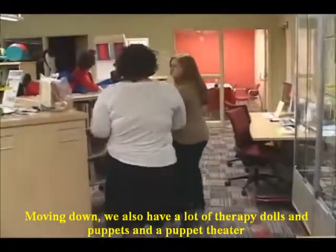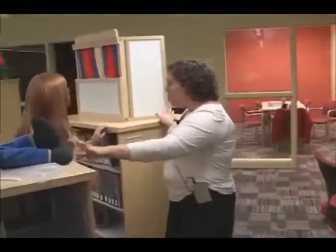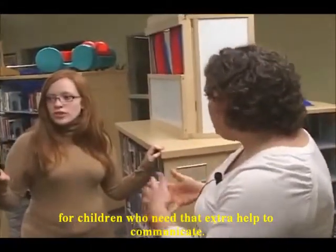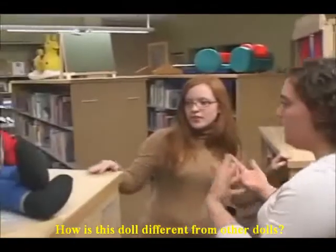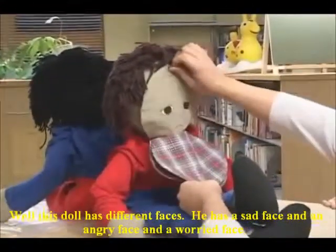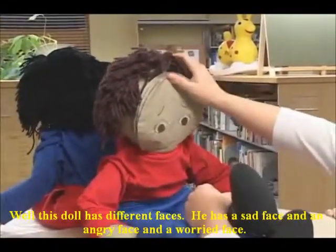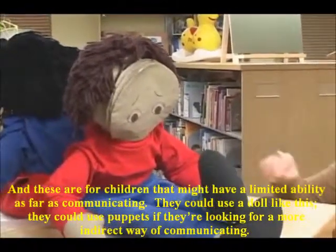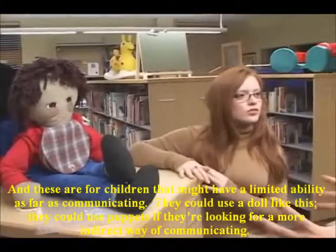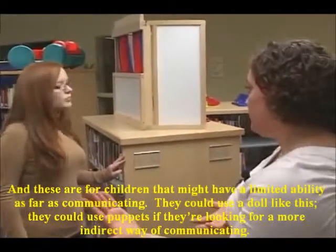Moving down, we also have a lot of therapy dolls and puppets in a puppet theater for children that need that extra help to communicate. How is this doll different from other dolls? Well, this doll has different faces. He has a sad face and an angry face and a worried face. And these are for children that might have a limited ability as far as communicating. They could use a doll like this. They could use puppets if they're looking for a more indirect way of communicating.